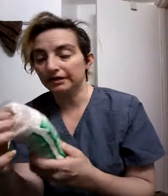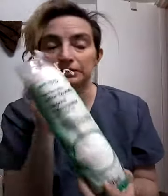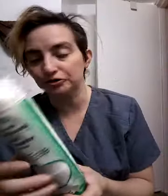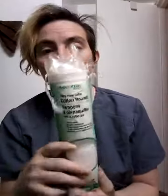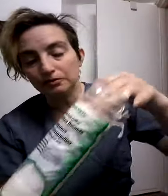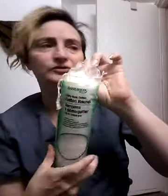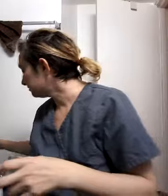Cotton Mounds. I love using these. These I got from Dollar Tree. They're the Assured brand, and I like to use these for removing makeup or nail polish.